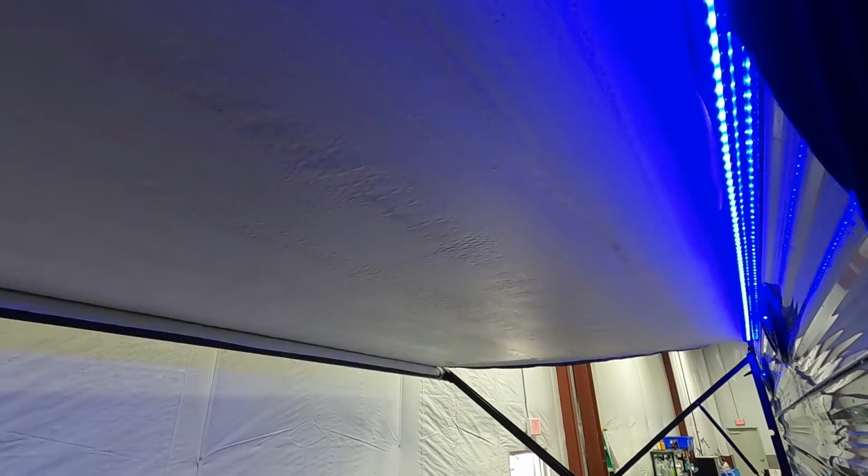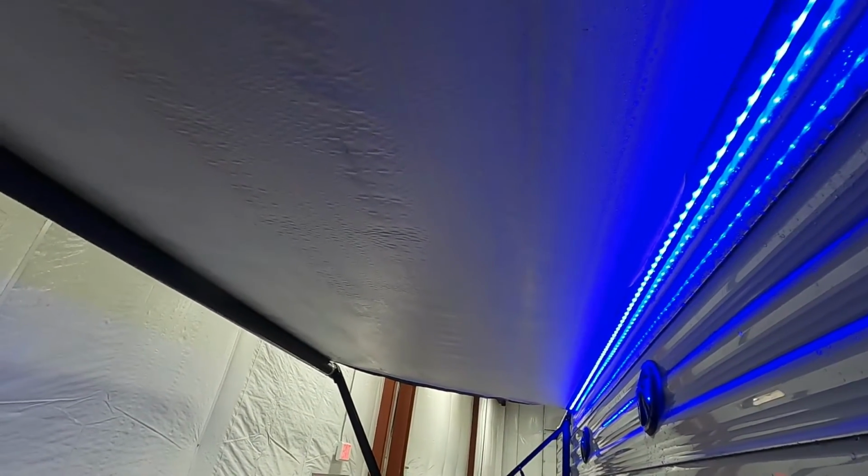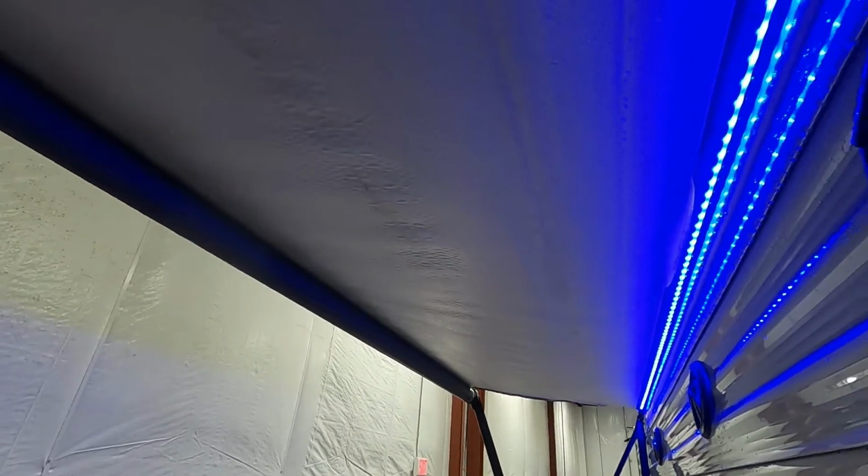Once you got that all the way out, stop and keep it as it is. Only run it out as far as you need to. I'll go ahead and run that back in here. Shut off my awning lights. That's it, and we will continue the tour.